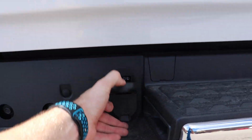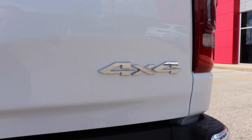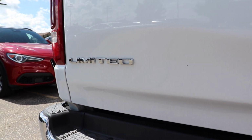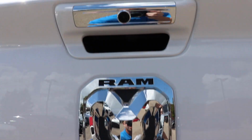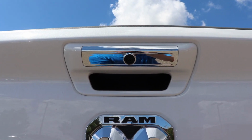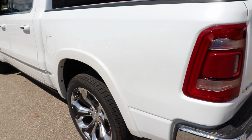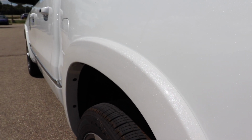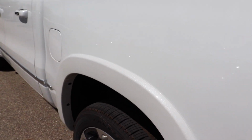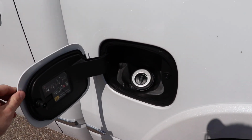You have your standard 4-pin and 7-pin connectors. Your 4x4 badging. Your Limited badging. The newer updated Ram logo, as well as your backup camera. This white looks absolutely beautiful. I don't know how well it's coming through on camera, but there's a little bit of flake in there. Looks really nice. Here is your capless fuel fill port.